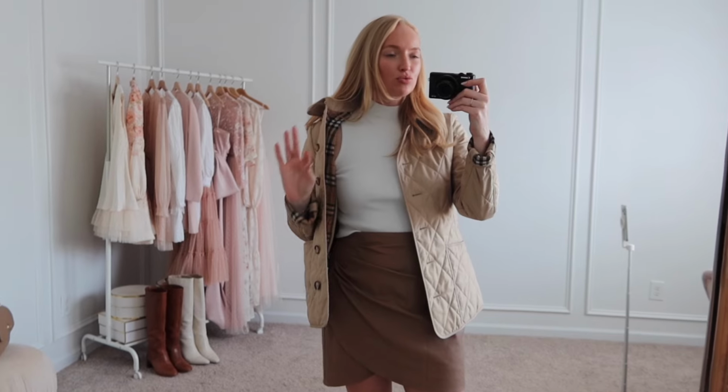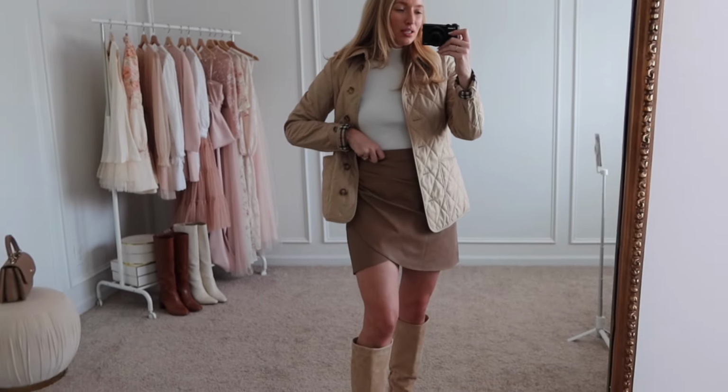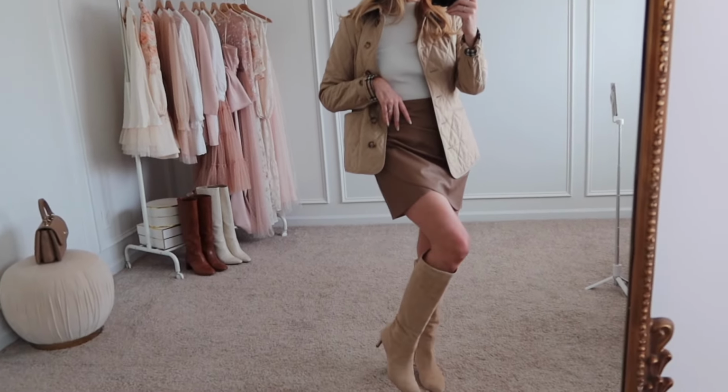And then if you get really warm, if you just run warm, these sleeveless sweater tanks are going to be your best friend, because it's going to make things feel more appropriate for the season. It's that knit, it has ribbing, so it will give a little bit of texture to your looks, but it's sleeveless, so you can take it off and you'll still look seasonally appropriate. I paired it with this faux leather skirt. I've had this one for a couple of years, so I'll have to find some similar options. And then I went with suede knee-high boots.